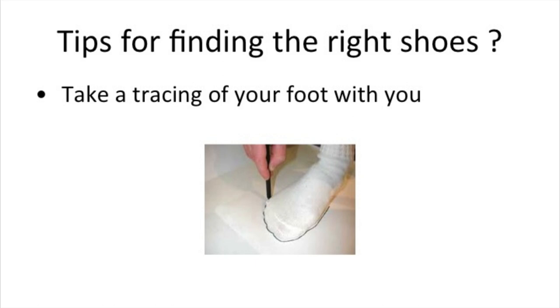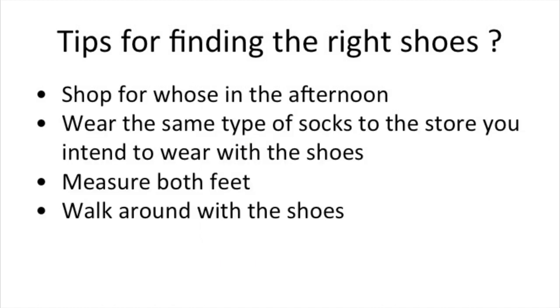But this is a good tip. Take a tracing of the shoe with you. Good tip for you. Another tip: when's the best time to shoe shop? I just gave you the answer if you read it. Is the best time in the morning? No. When's the best time? In the afternoon. Why?